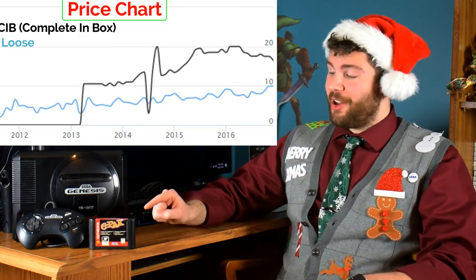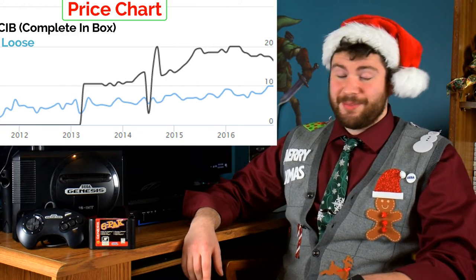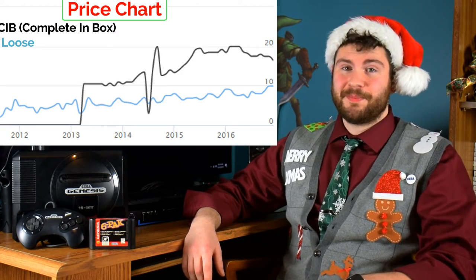If you tried to find all 6 games separately, you would probably pay over $50. But this cart right here is $10. Definitely a good buy if you're a casual gamer or collector.